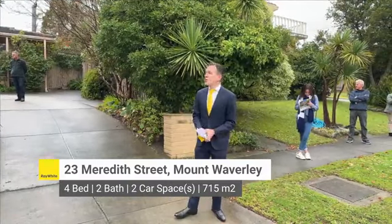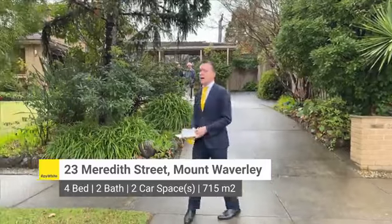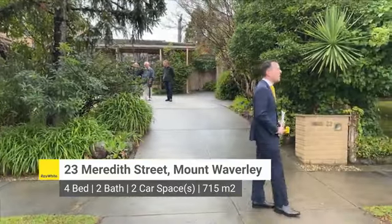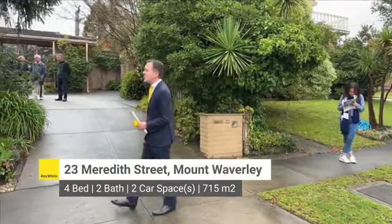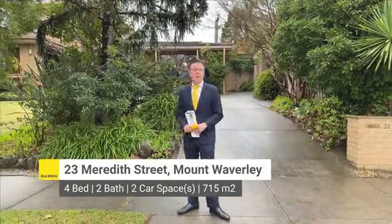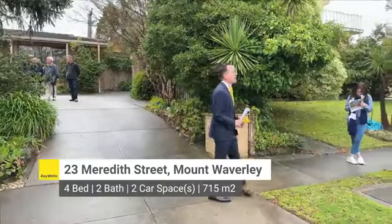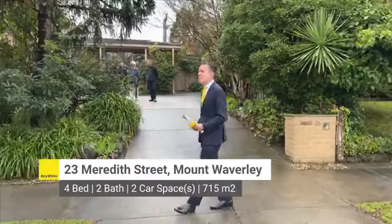Otherwise, ladies and gentlemen, I want to talk to you about the home and opportunity that rests behind me today as well. Four-bedroom, two-bathroom, double lock-up garage in the heart of Mount Waverley, inside the Mount Waverley Secondary College catchment zone. Only about a minute walk to a primary school as well, if you've got primary school aged children or are planning to in the near future. But again, school zoning is super important. It means that you're living in and having a property in a high capital growth area, one of the highest capital growth areas in the southeast suburbs of Melbourne.